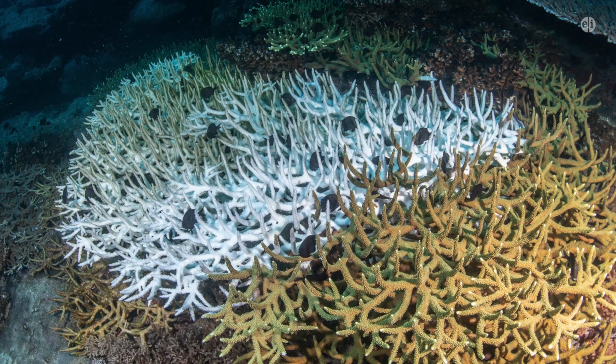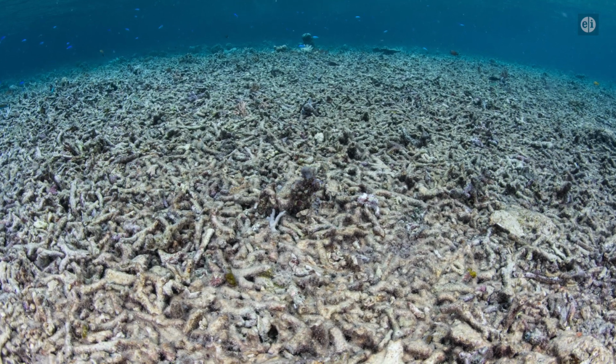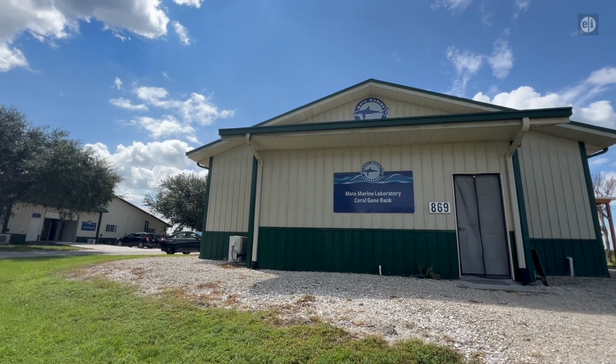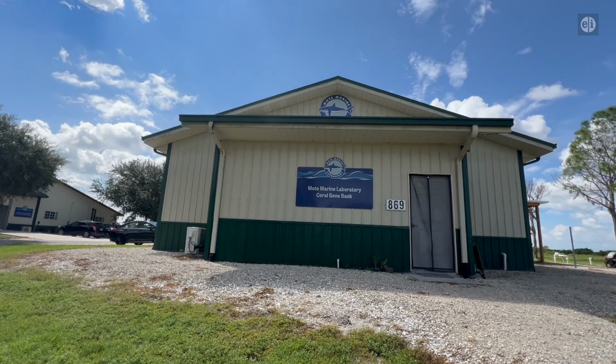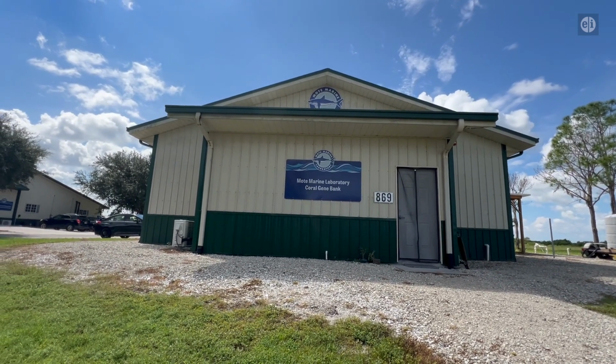Over the past 50 years, more than 90% of the coral cover on Florida's coral reef has been lost. It's a sobering statistic. But there are ongoing efforts underway at Mote Marine Laboratory's International Gene Bank for Corals. The facility was created to ensure the genetic diversity of coral is preserved for current conservation and future restoration efforts. And recently, biologists say they had an incredible breakthrough. Let's take a look.